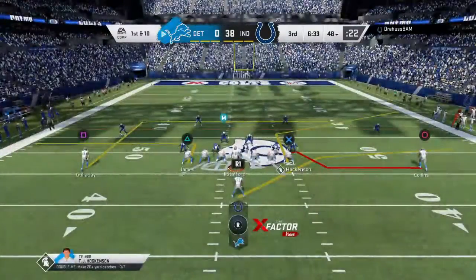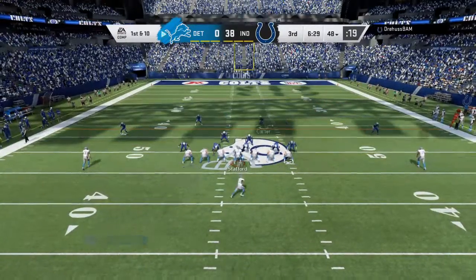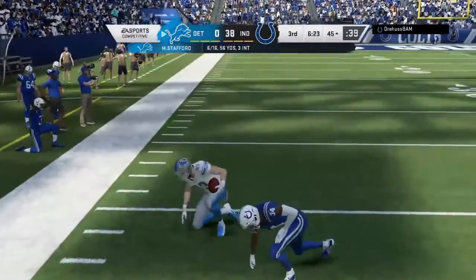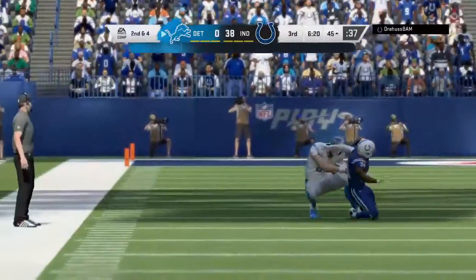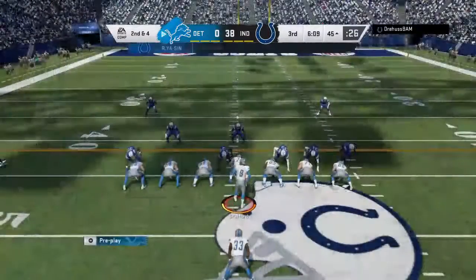So one play, and they're already just shy of midfield. Here's Stafford. James has got it. Complete. A gain of 6 there on first. Nice rhythm throw there on first down. He located his tight end, made it a nice easy pitch and catch. Hoping he can break a tackle or two. Wasn't able to do that there, but still good yardage.